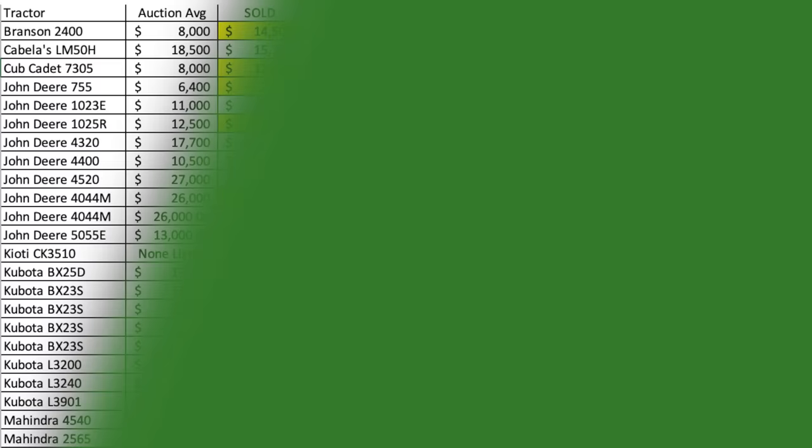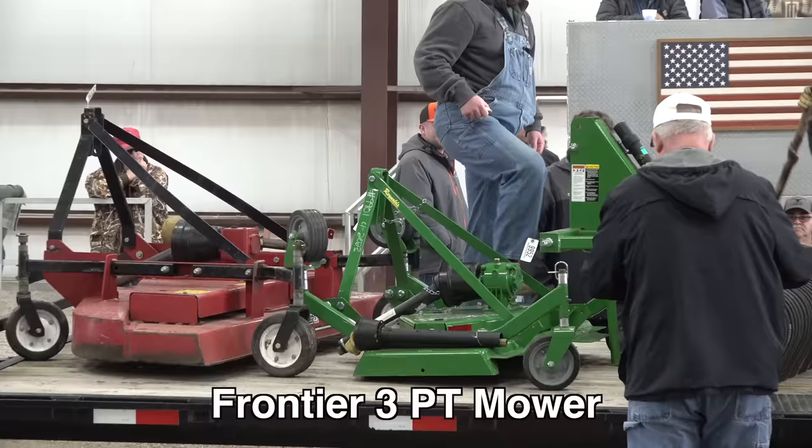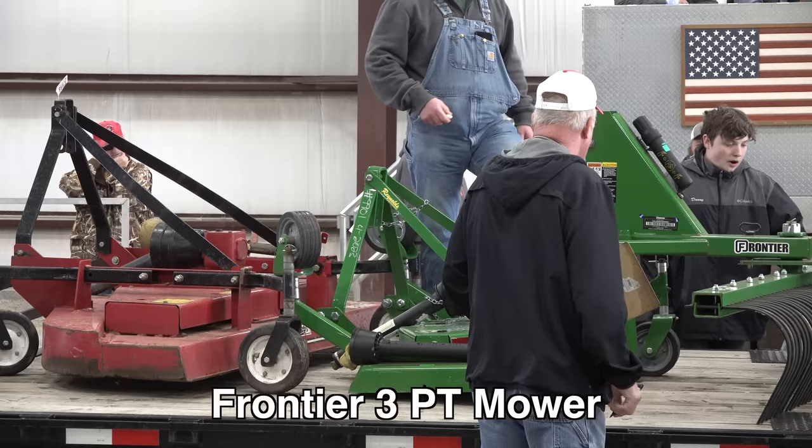Here's our summary. The auction data that I had was actually pretty helpful. The Branson was a little bit unpredictable because of the cab. I think the Cub Cadet just went too high. I think having four BX backhoe tractors lifted their prices overall. There were a bunch of people ready to bid on those. We'll watch some of the attachments sell here, and I'll provide you some of my extra thoughts on the auction.